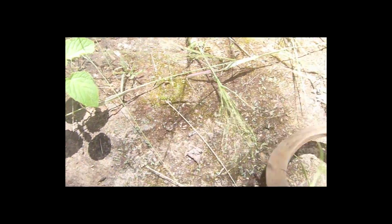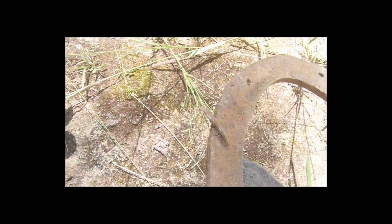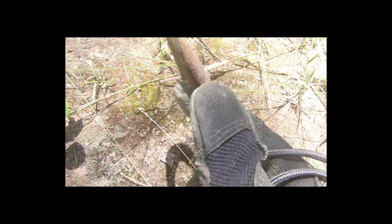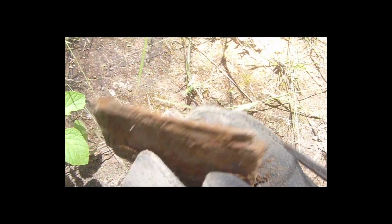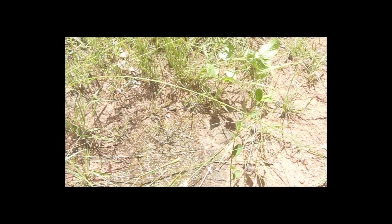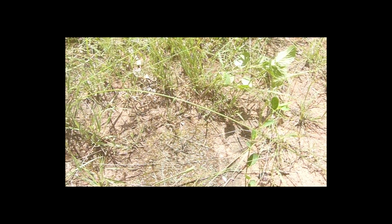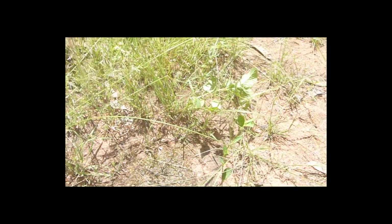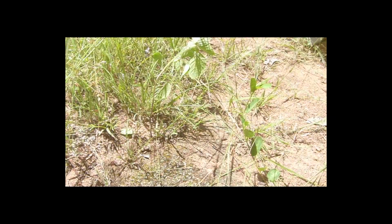Okay, so this was a horseshoe I just picked up. It's on top of the ground and still got a nail in it. It's quite good actually. And I just dug this old matchbox. But the big thing is just up here. I've got an 82 and it's quite shallow, about 2 to 3 inches. So I'll give that a dig and we'll see how it goes. Yep, it's about 82.